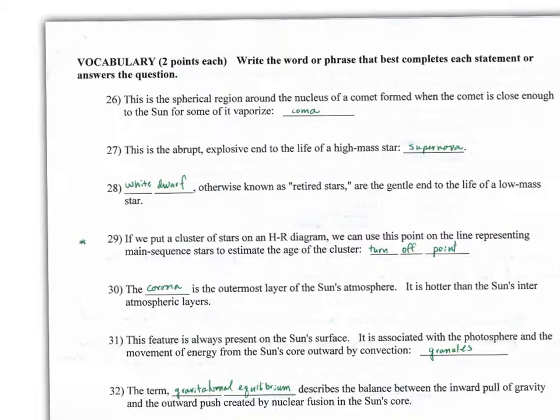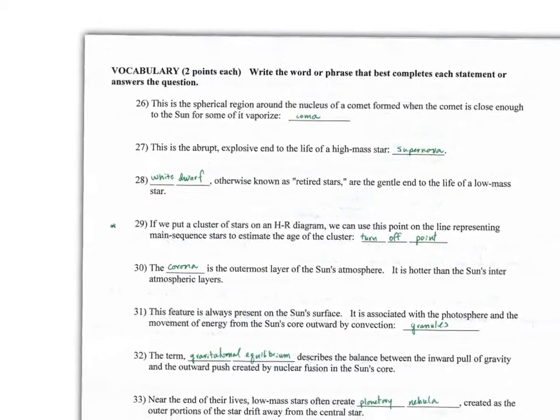30, I was after corona as the outermost layer of the sun's atmosphere. 31, the feature that's always present on the sun's surface. If you put sunspots for 31, this throws it out. Sunspots are not always present. Sunspots are features of an active sun, and the sun's activity changes. But sun granules is what I was after for 31.